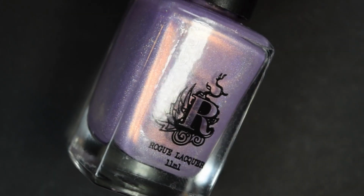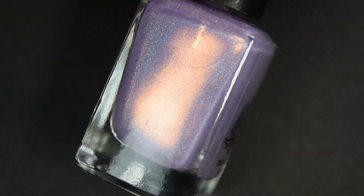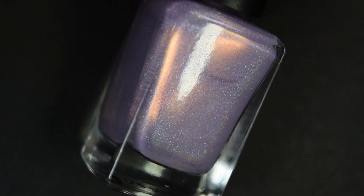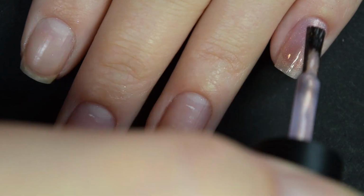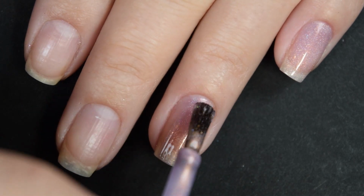Next up is Steampunk Fantasy, and this is described as a dreamy, soft lavender with hollow with intense copper shimmer. Here's our first coat of Steampunk Fantasy. This is pretty sheer here on this first coat.